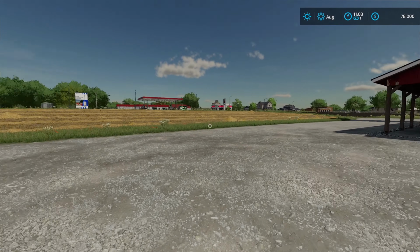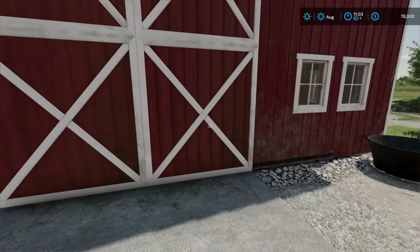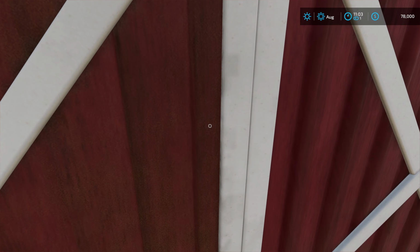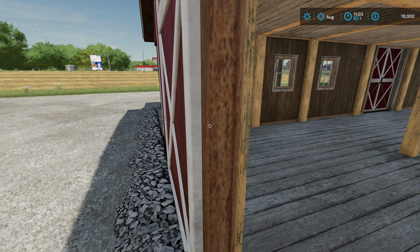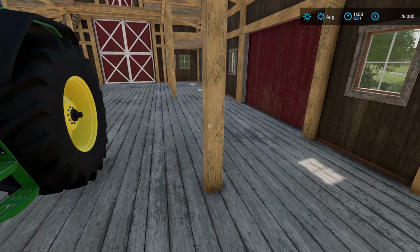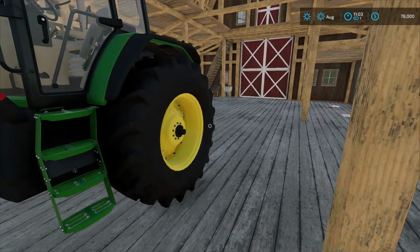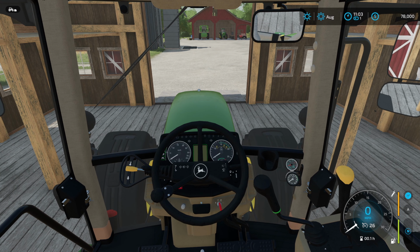But I've got to say, I really did enjoy doing the harvest the other day. It was good, really did. Yeah, we're getting here then. Right, there we go. Let's get ourselves into the 7810 and we'll make a move down to the dealer. Right, okay, lovely, good to be back in the tractor again, kind of missed it last night. Right, let's get this thing fired up and then we'll head off down to the dealer.